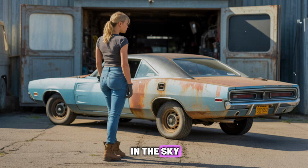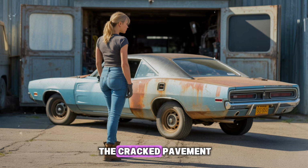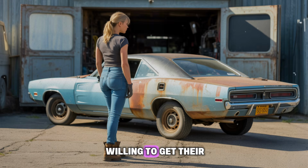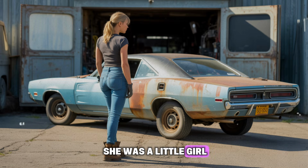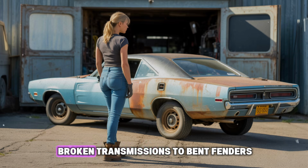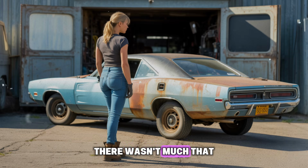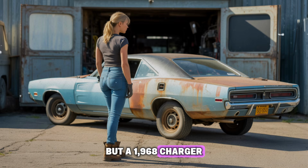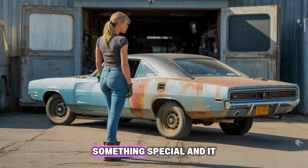The sun was low in the sky, casting long shadows across the cracked pavement. Emma had always had a soft spot for cars that others deemed junk. It was as if they had stories to tell, stories that only someone willing to get their hands dirty could hear. She had worked in her father's garage since she was a little girl, learning the ins and outs of engines, tuning carburetors, and fixing everything from broken transmissions to bent fenders. There wasn't much that Emma couldn't do with a wrench and a bit of elbow grease, but a 1968 Charger? That was something different, something special.